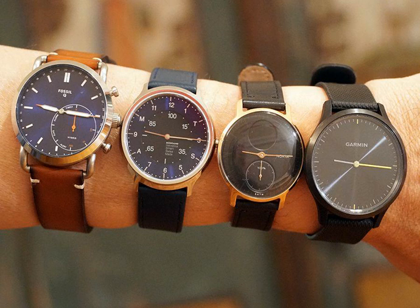The Fossil is water resistant enough to wear in the shower or while you're swimming. It takes standard watch bands, too, so you can equip yours with whatever look you want. But the Q Commuter has no screen. So how is it supposed to alert you of incoming texts and calls?